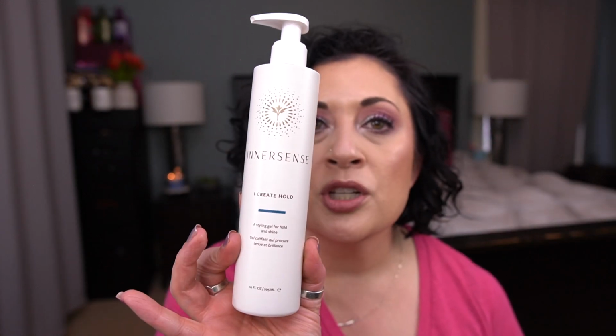So I repurchased that one. I purchased this at my hair salon and I've used this before. I remember thinking I don't really love it, but it's a product that I know works for my hair and I went ahead and repurchased it. I feel like I gave this a bad rap and it's probably a better product than I gave it credit for. By InnerSense, the I Create Hold Gel.